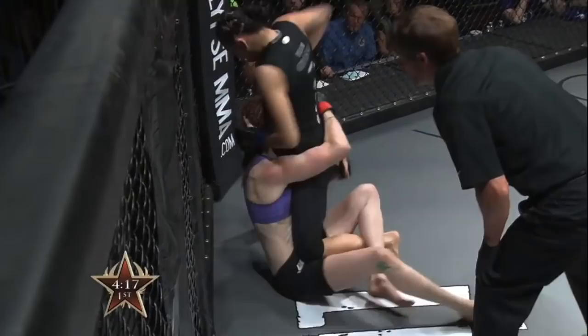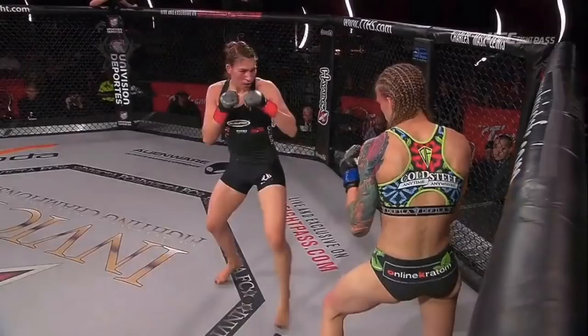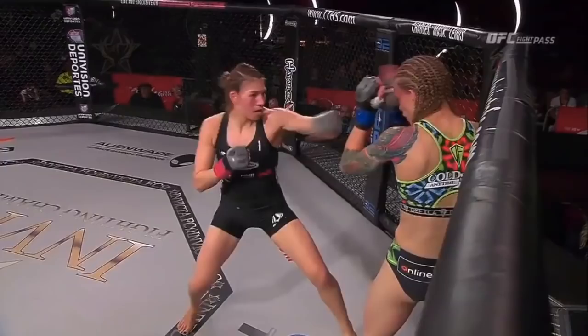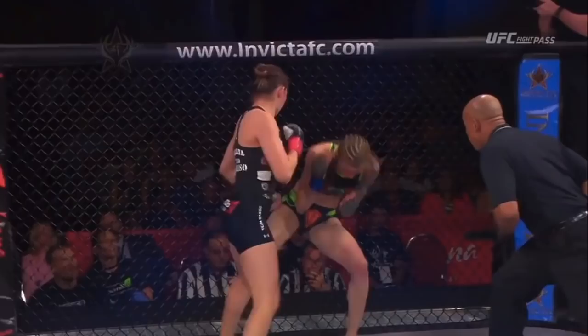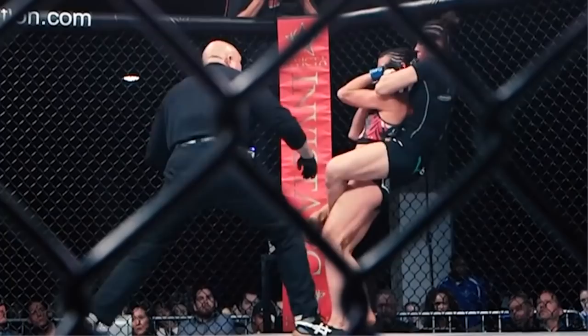Her face is all kinds of swollen up right now. Aldana has that mentality, that blueprint for, you know, you win a fight by finishing the fight. Irene Aldana gets it done. Colin Schneider forced to tap early.